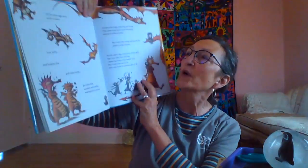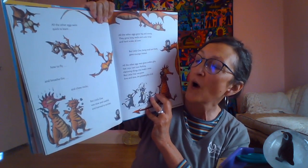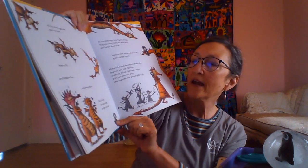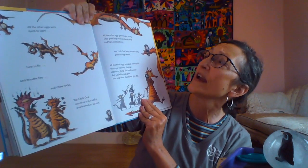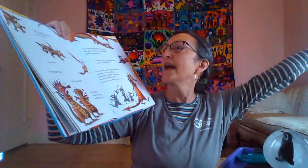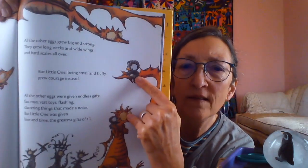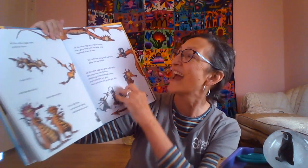All the other eggs were quick to learn how to fly and breathe fire and chew rocks. But little one, there she is, little one, was slow and careful and learned to survive. All the other eggs grew big and strong. They grew long necks and wide wings and hard scales all over. But little one, being small and fluffy, grew courage instead.